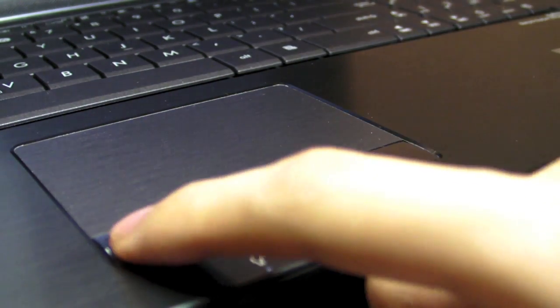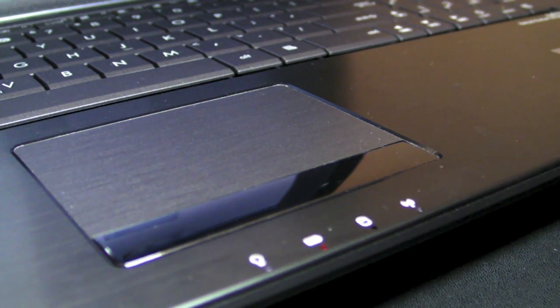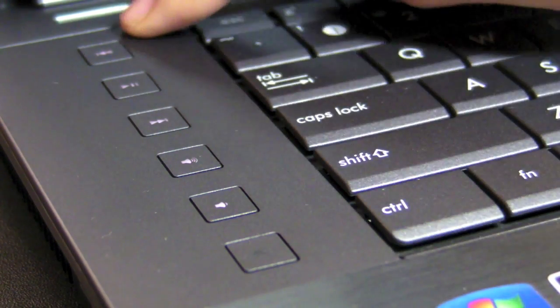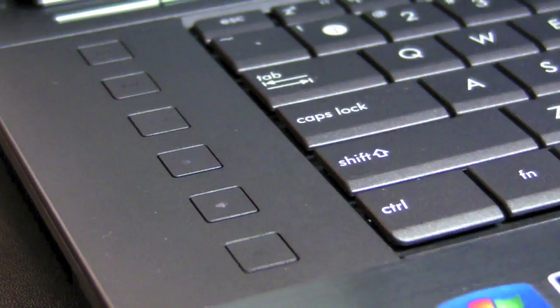And if you're wondering, this is actually 2 buttons. Don't worry, that's not just one. So you got click and right click at the other side. So you got your normal indicators over here. And you got a row of shortcut keys over here. They are backlit as well, so you got playback controls as well as the volume controls over there.